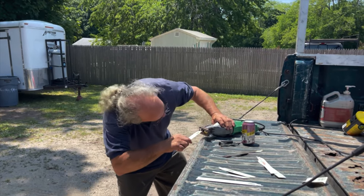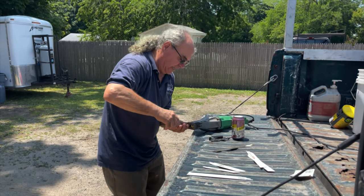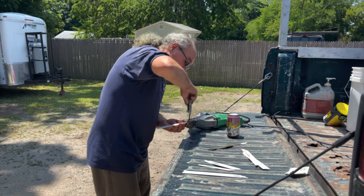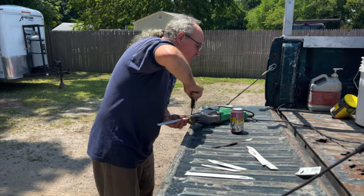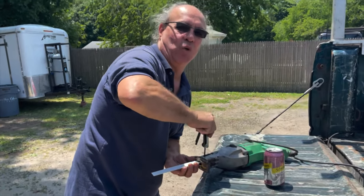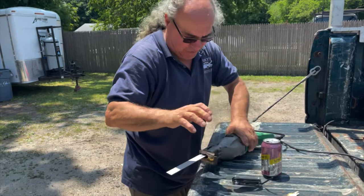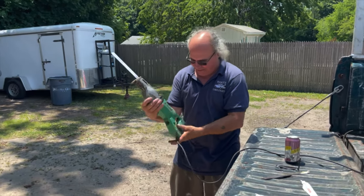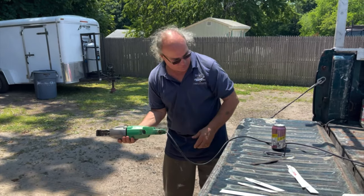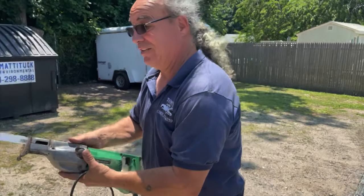Are you kidding me? Ooh, that's nice. This is old school. You see this Hitachi? I can't even believe it. I bought this when I was 23 years old. I'm 60, and this old thing still works. It lost all the rubber wrapping, and it's been repaired a few different times. But I'm 60, and this thing is still working.